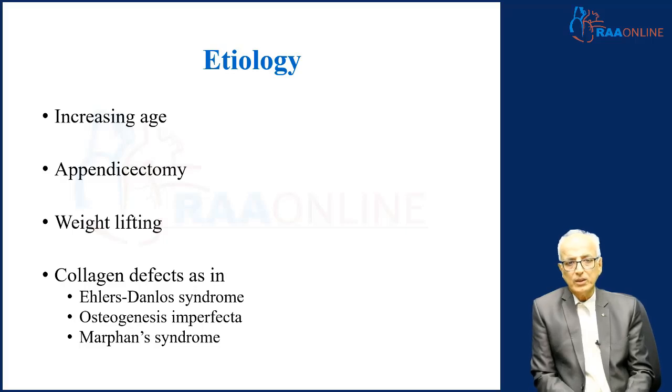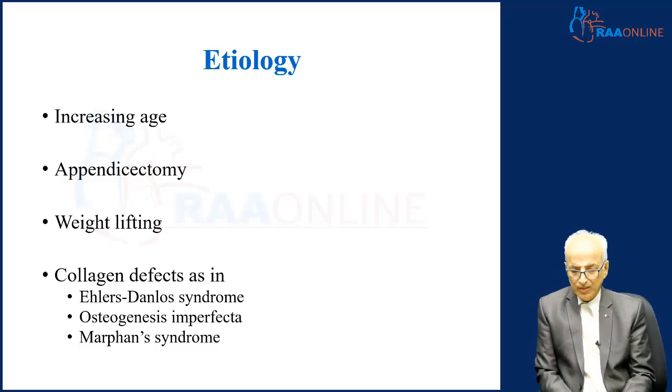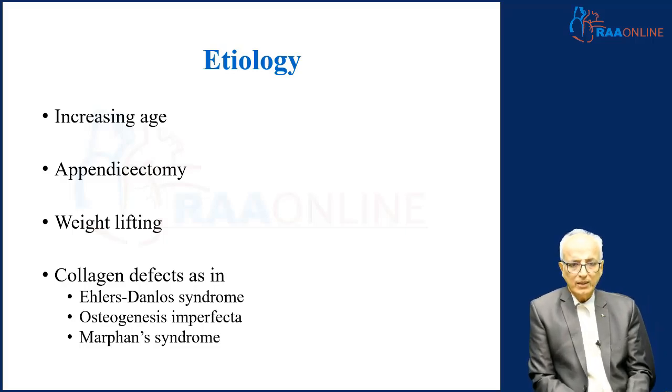Appendicectomy with an incision in the right iliac fossa or McBurney incision can predispose to hernia because of injury to the ilioinguinal nerve. Weightlifting is often blamed for hernia formation, but surprisingly, professional weightlifters do not present commonly with hernia. Very rarely we blame the collagen defects as in Ehlers-Danlos syndrome, osteogenesis imperfecta, or Marfan syndrome.